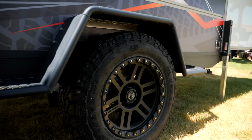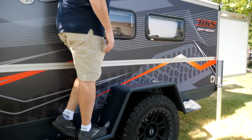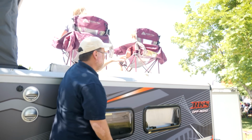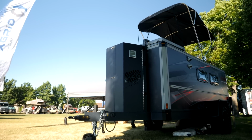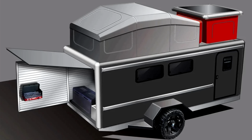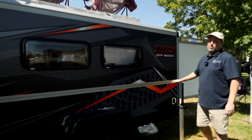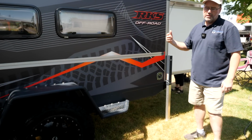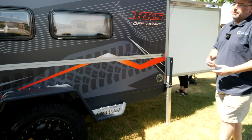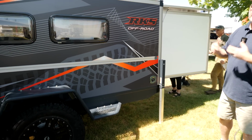You also have full weight bearing fenders and you have a rooftop deck up here. This allows you to put a bimini top as well as a full enclosed loft. One thing that's really nice about the RKS is the entire skeleton has these T-slot channels all the way around. So we have a number of accessories that you can attach on, from awnings to firewood carriers to different kits for fishing and hunting. They're all designed to attach to the outside and on the inside of the camper as well.